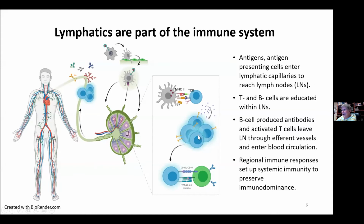In addition, those activated T cells can actually migrate to the germinal centers where the B cells are located, and basically educate the B cells so they produce antibodies against that antigen. And then those antibodies will leave the efferent vessel and get into the bloodstream. And again, we have systemic immunity.